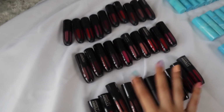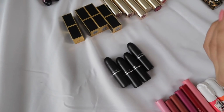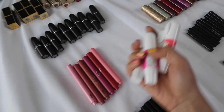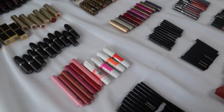Okay, let's start over here. The By Terry ones, they're quite new, so I'm gonna keep all these. I really like those. The Becca ones, yes, I wanna keep those. The MAC ones, oh gosh, I gotta open them up, but I've got one hand. Okay, pause for now. These ones I bought, but I haven't actually got around to trying them, so I think I'll keep that. Oh my god, this is too hard. I feel like I'm gonna keep everything.